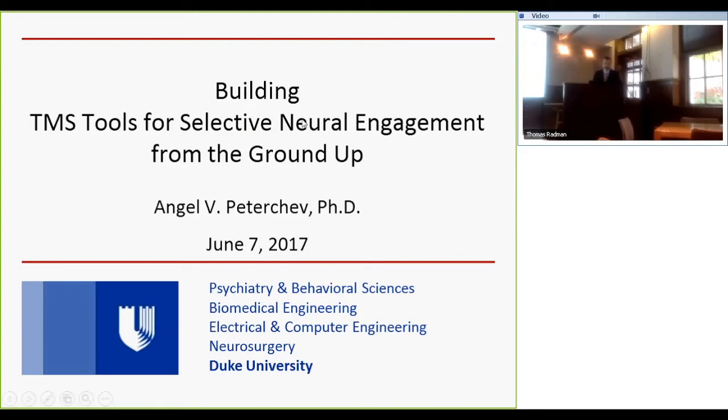Selective neural engagement, selective target engagement, that's a very important part of the motivation of a lot of studies and funding these days. How can we improve our tools to have more selective effects on the brain? And finally, from the ground up, that emphasizes that we're doing work at a very, I would say, low level in the sense that we're really designing the devices which we use for TMS, the pulse generators, the coils, modeling at the level of individual neurons in the brain. So we think of this as really building up our understanding and technology for TMS from the ground up.